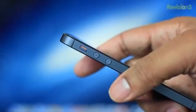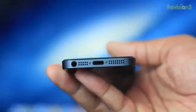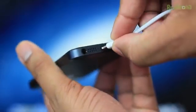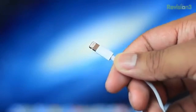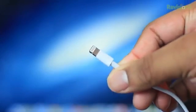Now, as we make our way around the device, most of the buttons are in the same positions as they were before, but one thing you will notice is that the headphone jack is now moved to the bottom of the device, and to the right of the headphone jack, you'll find the new Lightning connector port, which is replacing the old 30-pin dock connector port, which Apple has been using for a lot of years now. So this thing is smaller, it's reversible too, so it doesn't matter how you stick it in, just stick it in and you're good to go. And that's a really good thing to be able to do.